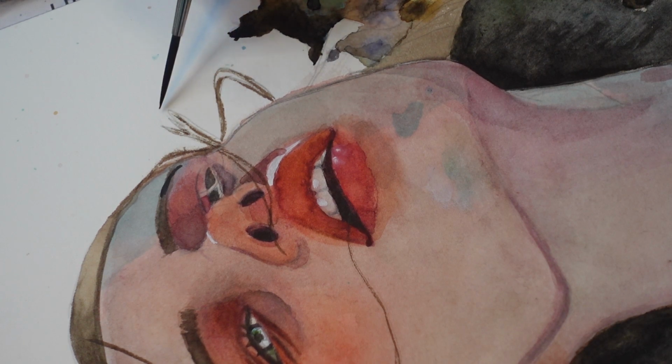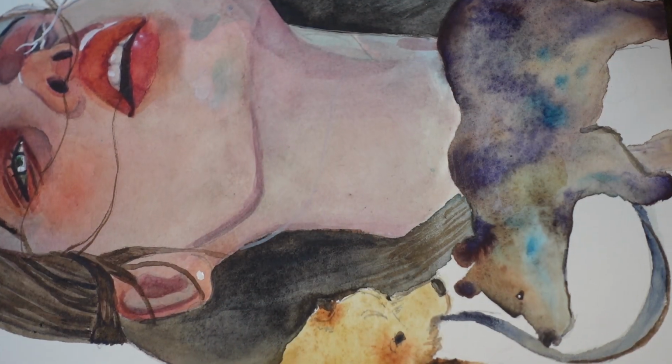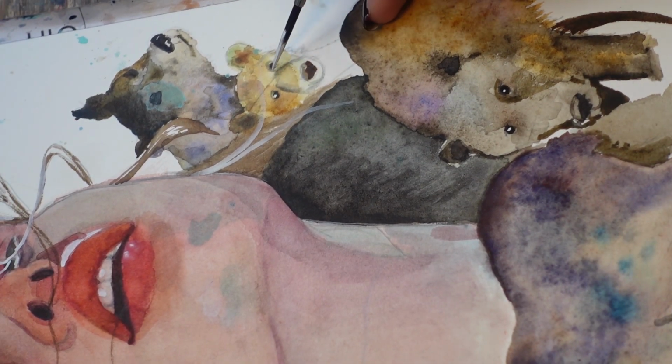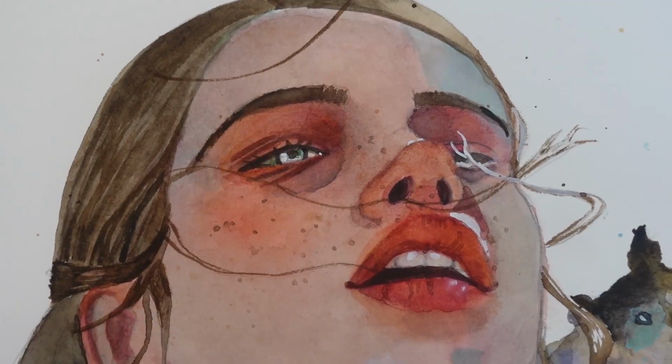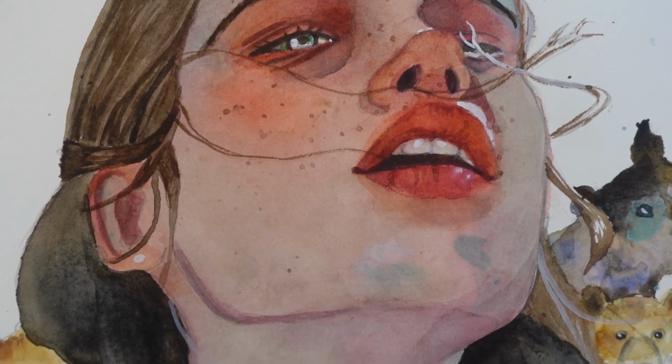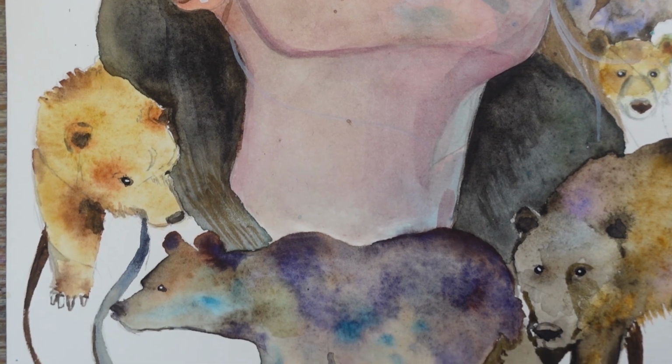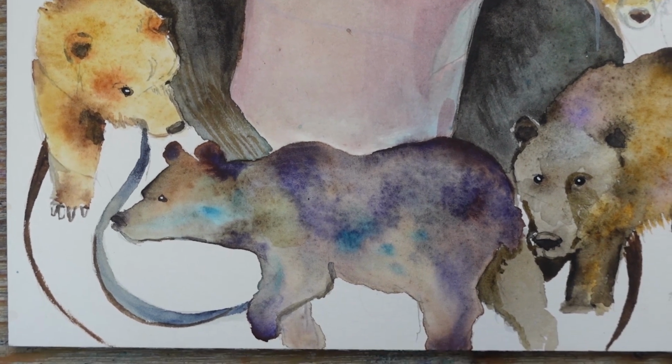Animals were one of the first things that I painted in watercolour, and I painted them much more at the beginning when I first started using this medium. So I thought I'd go back to one of my first loves, and I painted bears. I happen to truly love bears, and I'm really fascinated by them.